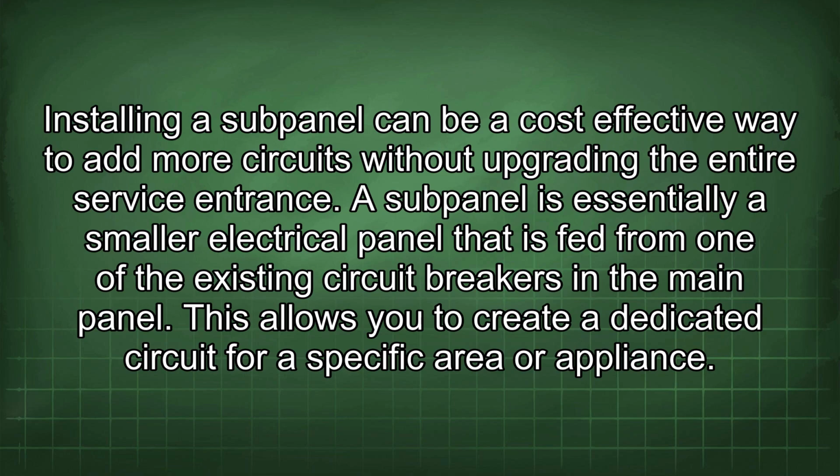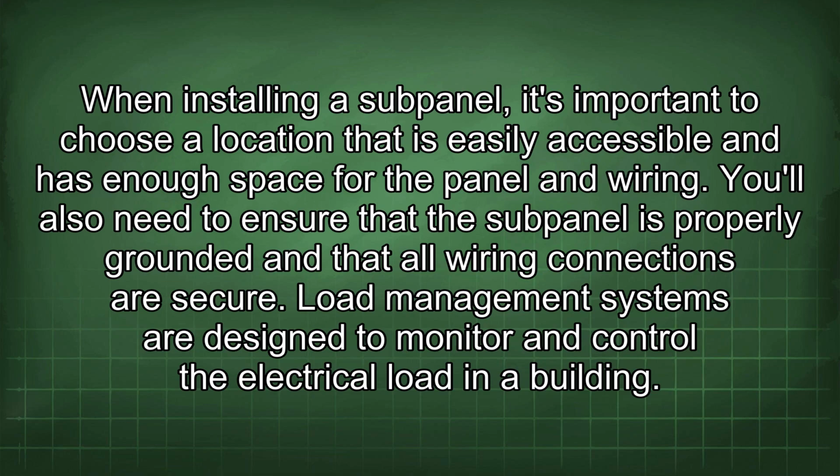Installing a subpanel can be a cost-effective way to add more circuits without upgrading the entire service entrance. A subpanel is essentially a smaller electrical panel that is fed from one of the existing circuit breakers in the main panel. This allows you to create a dedicated circuit for a specific area or appliance. When installing a subpanel, it's important to choose a location that is easily accessible and has enough space for the panel and wiring. You'll also need to ensure that the subpanel is properly grounded and that all wiring connections are secure.